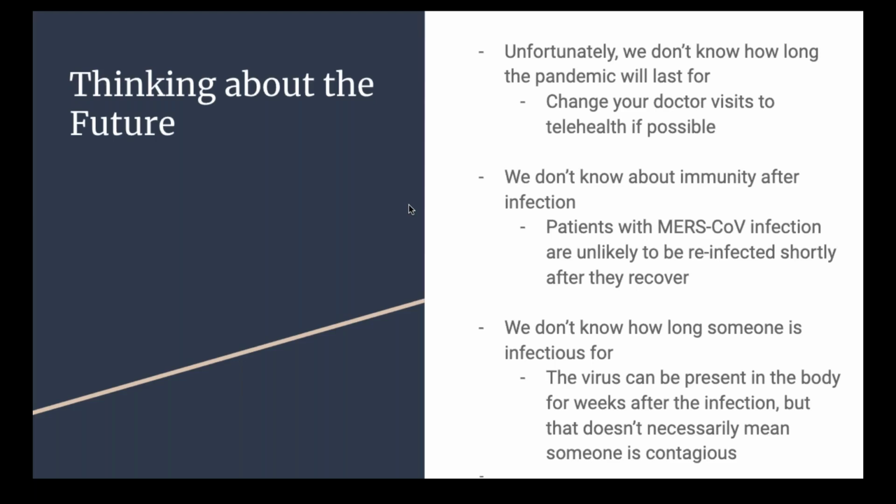At this time, we don't know about immunity after the infection. So in similar coronaviruses like MERS, you might have heard of, people were found unlikely to be reinfected shortly after they recover. So we can wonder that maybe that would be the same with COVID-19, but we just don't know at this time. We also don't know how long someone will be infectious for. So the virus can be present in the body for weeks after the infection, but that doesn't necessarily mean that someone is contagious. So this is just an evolving process, and scientists around the world and doctors are working to try and understand the disease, and we just don't have the answers to all these questions at this time. And this information is mainly from the CDC, so they're keeping that website up to date with what they know on a daily basis.